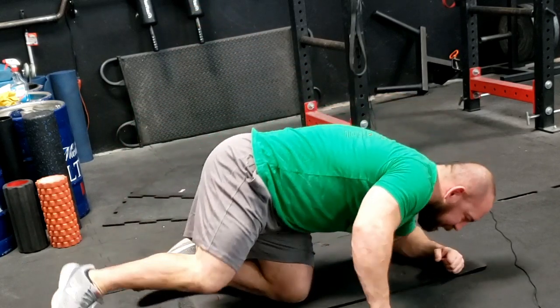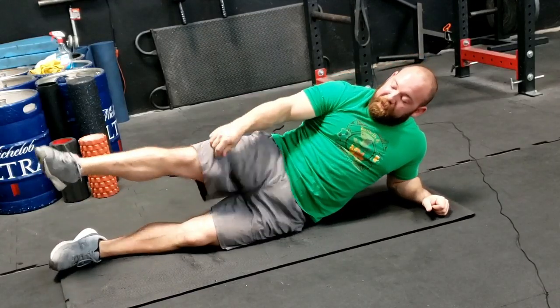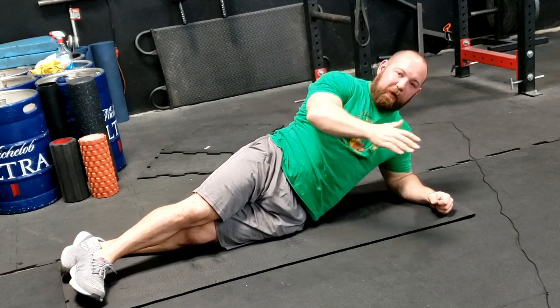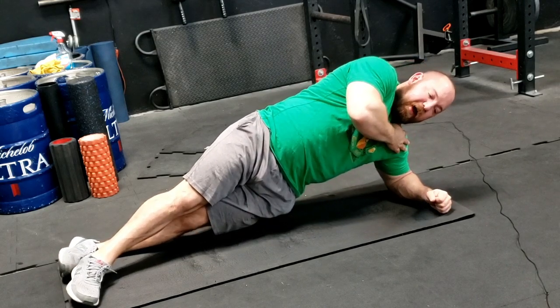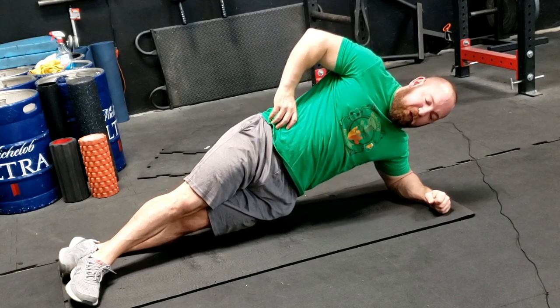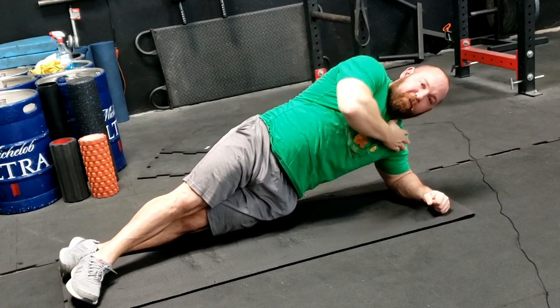So for a side plank, you're just going to be planked up on your arm. Again, spine in a neutral position. You want your top leg in front of the bottom leg, and all you're going to do, they recommend putting your hand on your opposite shoulder. Sometimes I'll put it on my hip, but this is what they recommend. Bridge your hips up. Again, actively brace, don't just hold position. You're gonna feel this oblique doing the work, okay, because this is the muscle that has to shorten to keep you up, and we're going for time.